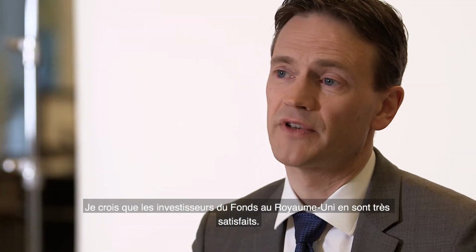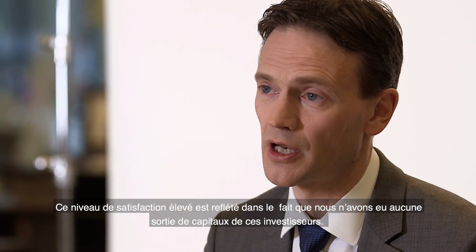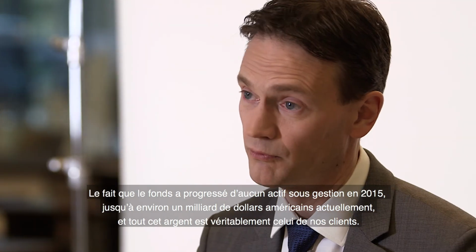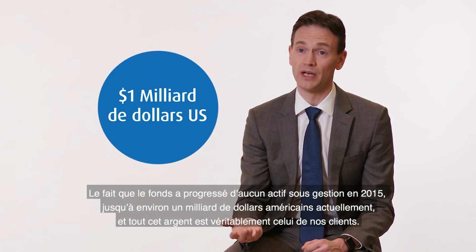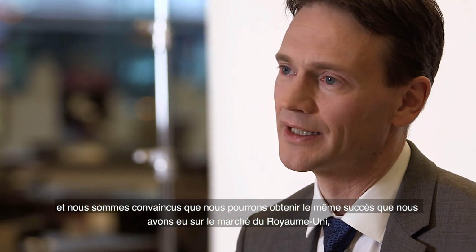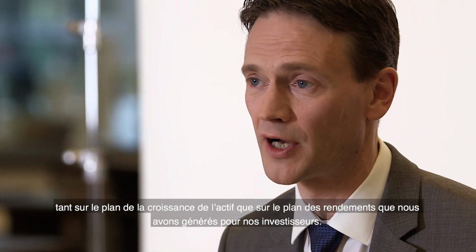I think the investors in the UK fund tend to be very happy with it. That's also emphasized by the fact that we've not had any outflows from those existing investors. That fund has grown from zero in 2015, where there was no money in it at all, to around $1 billion now, and that's all real client money. I think the BMO Market Neutral Fund is a very exciting product for the Canadian market, and we're confident that we can get the same success with it as we have had in the UK market, both in terms of asset growth as well as in the returns we've generated for our investors.